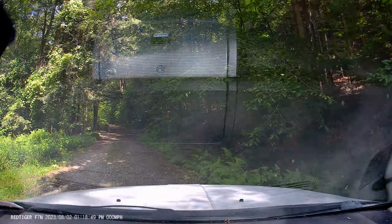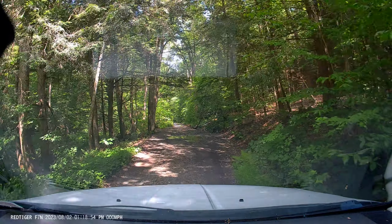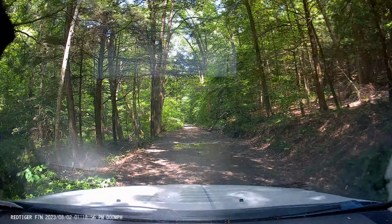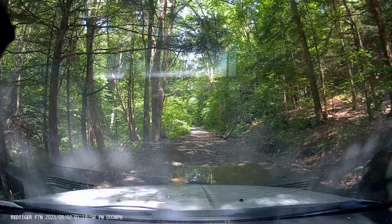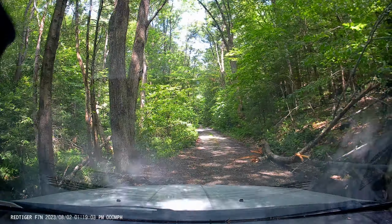That's almost all, folks. We're heading out now and going back the way we came. Where you see the arrow flash on the screen, that's where the road used to go when I was young, up over and straight down the hill there.